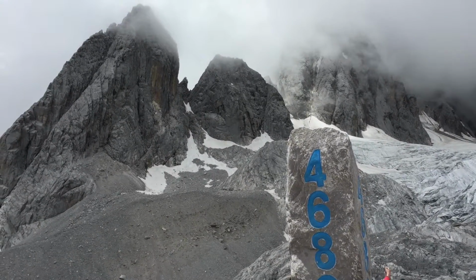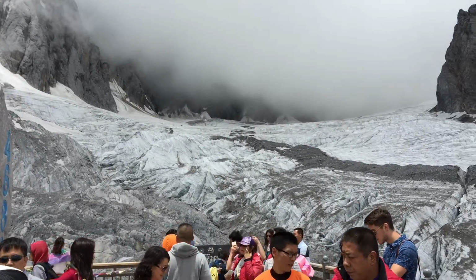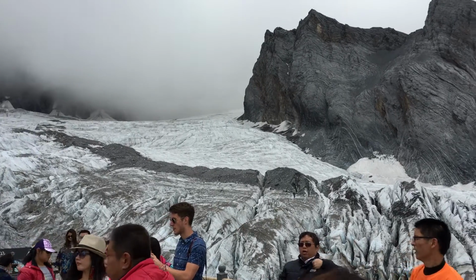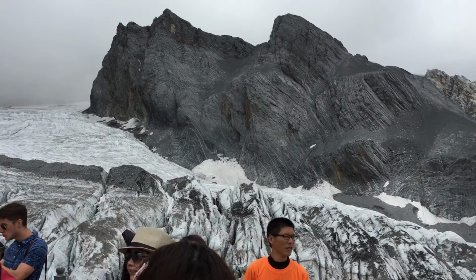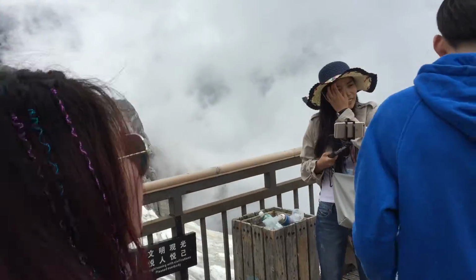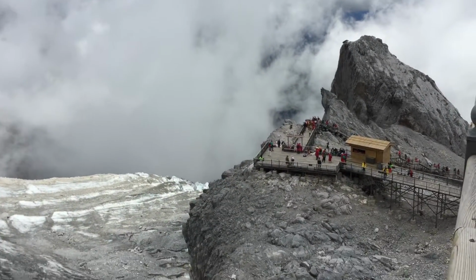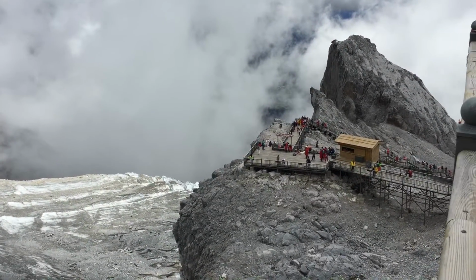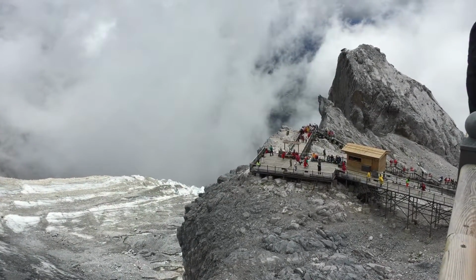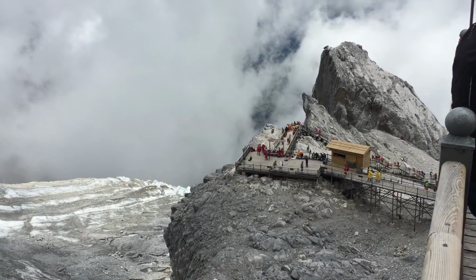This is the observation point, 4,680 meters above sea level for the world's southernmost glacier, the Yulong Glacier. It's a good hike up here from the top of the chairlift, so be prepared for that. You may want to dress warmly, although most people I saw were peeling off their coats and now they're putting them back on once they're up here.